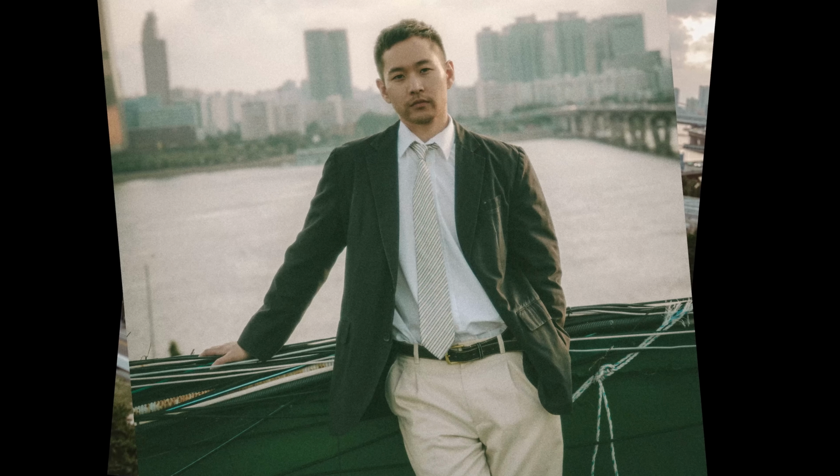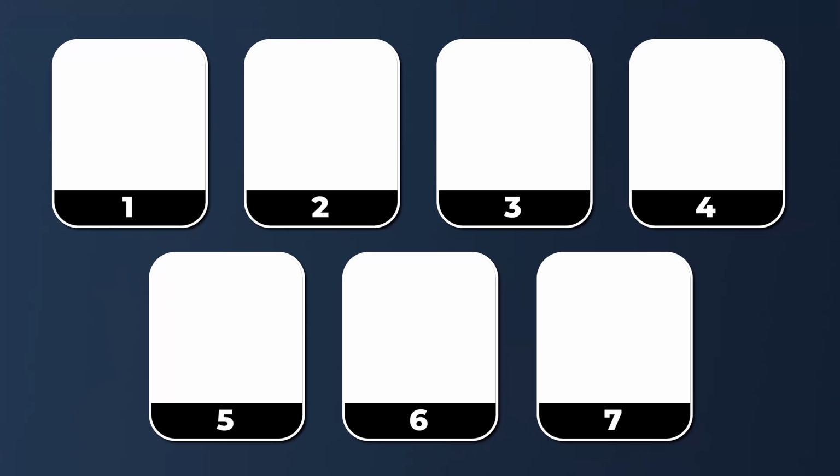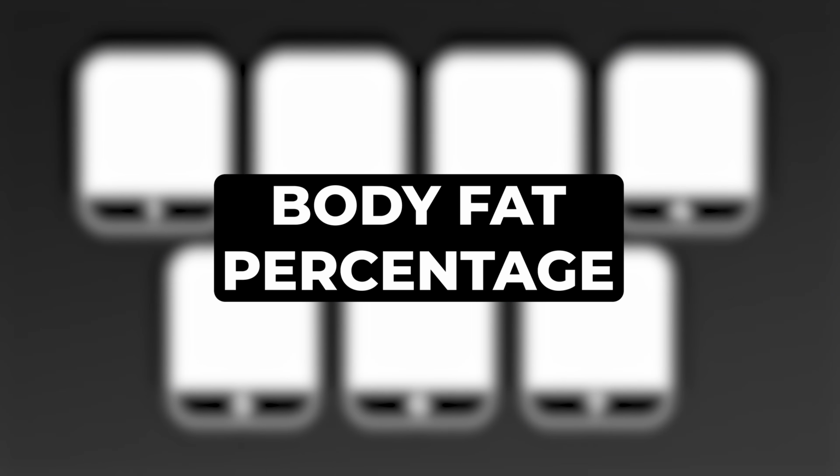Going from 20% to 10% body fat is literally a game changer. You go from looking like every average Joe on the street to someone lean and mean. You look effortlessly good in clothes, your face gets more chiseled, you become a more attractive and confident version of yourself. In this video, we're going to get into how to cut your body fat percentage in half.